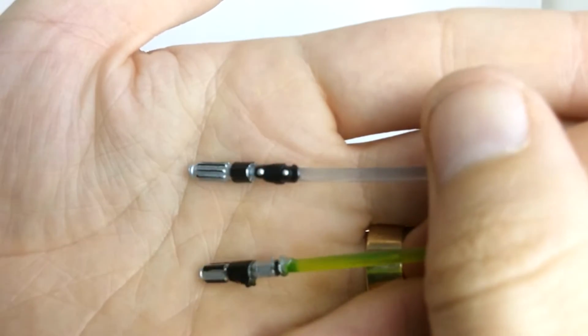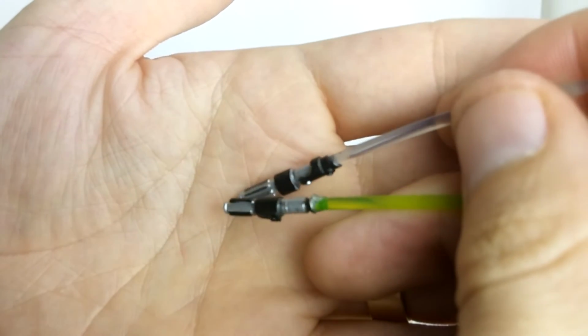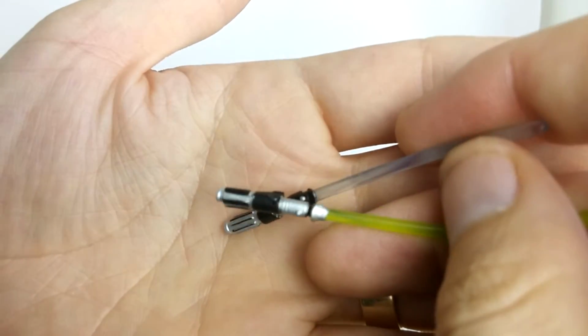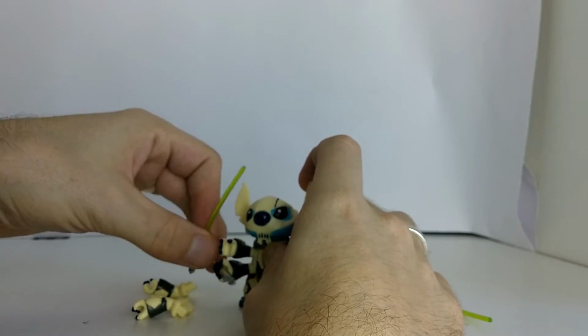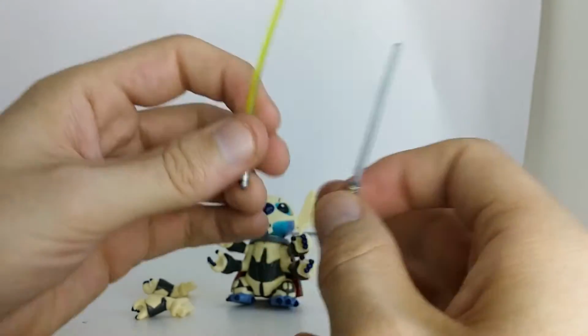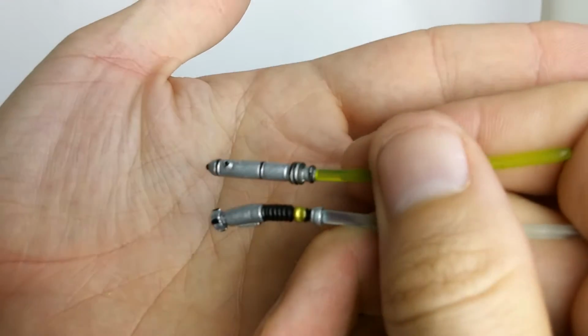There you go. So you've got that one right there. You've got a nice traditional looking one right there. And then you've got these two bad boys here. See if I can just show you the hilts of these. I think the one on the bottom is my favourite.